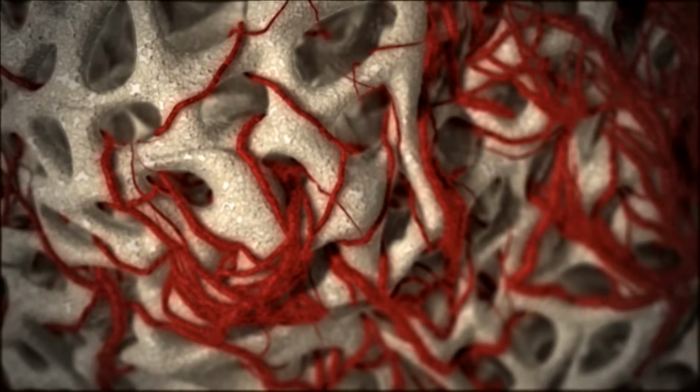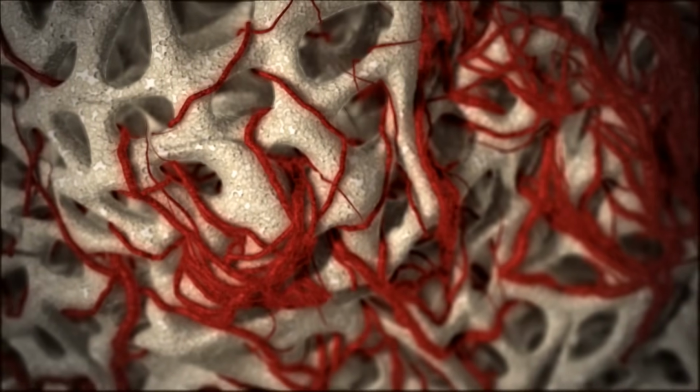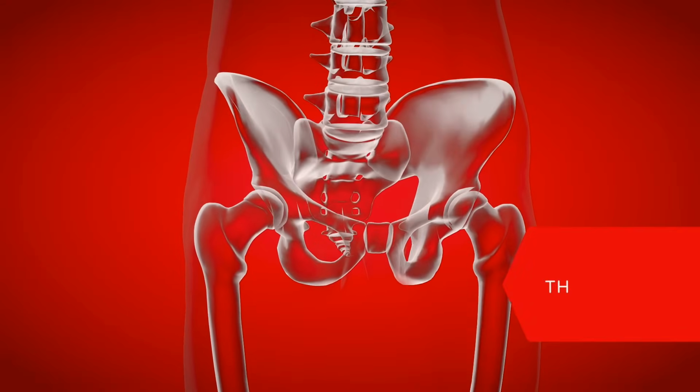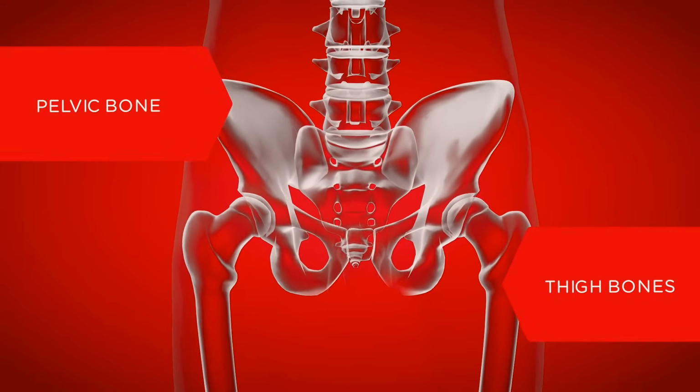The blood cells are formed in the bone marrow. The bone marrow is found in the cavities of bones, for example, in the thigh bones or pelvic bone.